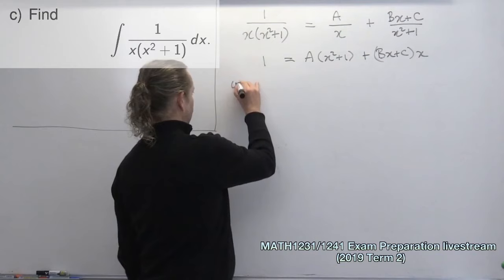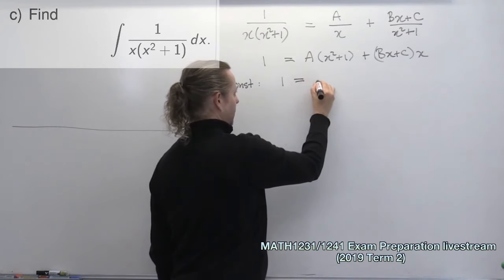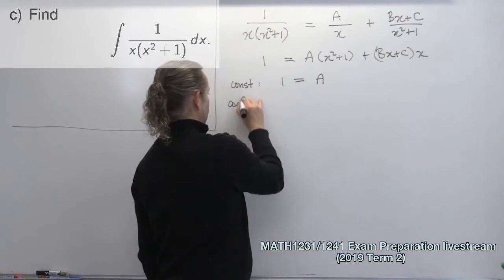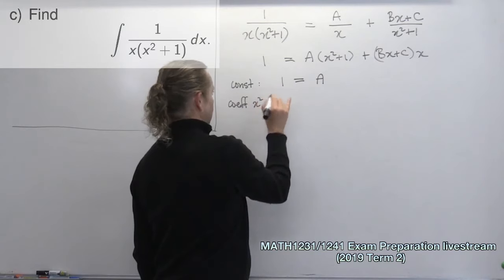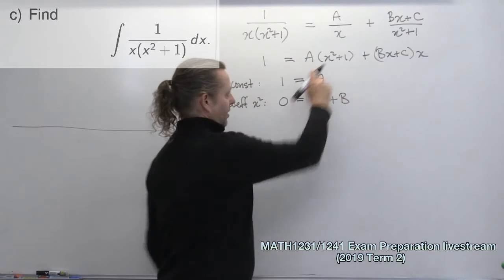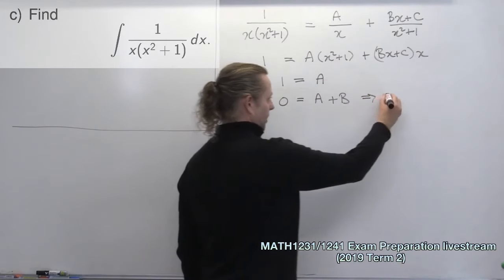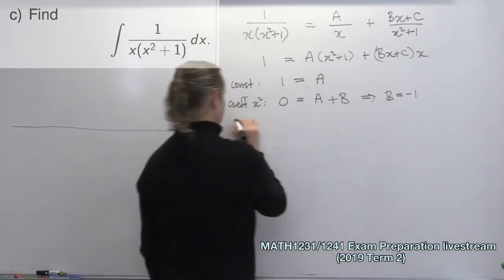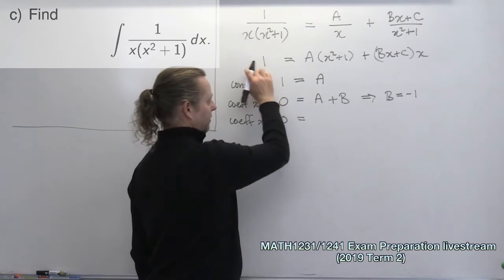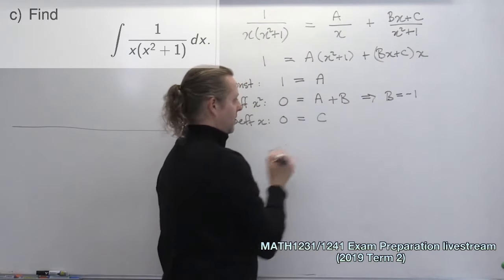I might just make a little note of this. The constant on the left is 1, and the constant on the right is a. So a equals 1, that's pretty quick. And then the coefficient of x squared is 0 on the left, and on the right it's a plus b. There's ax squared here, and there's bx times x over here. So since we already know that a is 1, b has to be minus 1. And the coefficient of x is 0 on the left, since there's no x there, but on the right there's a c times x. So the coefficient of x on the right is c, so c equals 0.